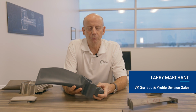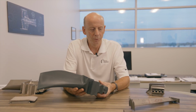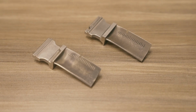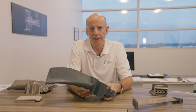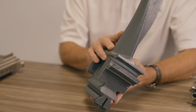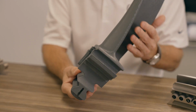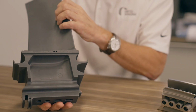Today we're going to talk about grinding parts for the gas turbine industry in the energy market. What we're looking at here is a series of parts used in typical gas turbine engines that create energy for electrical and pumping applications. The part I'm holding here is a blade that goes in a gas turbine engine. This directs the energy from the combustion into a rotational mechanism that creates the transformation into electricity.